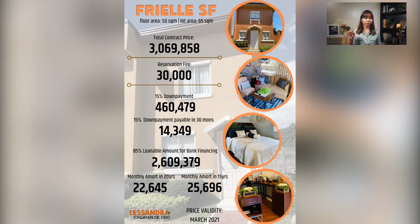So again, another notable difference between the Lessandra series compared with the other designs of Camellia or the units in their other subdivisions is that their kitchen sink is located outside. They made this design so that the first floor would become more spacious, so they put the kitchen sink at the back. If this is something that you're okay with, then you can go ahead and get a unit. But if you're not okay with this, then you can get a unit at their Lamarand Crest series because it has a different design. So again, for the Lessandra Peak series, you need to note that the kitchen sink is located outside.